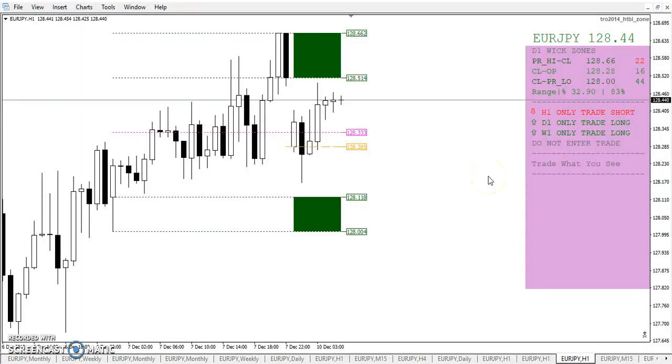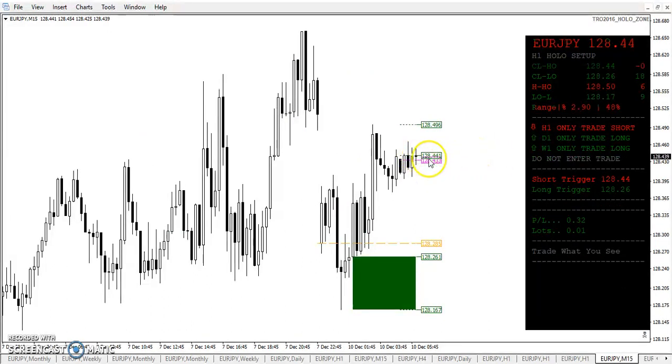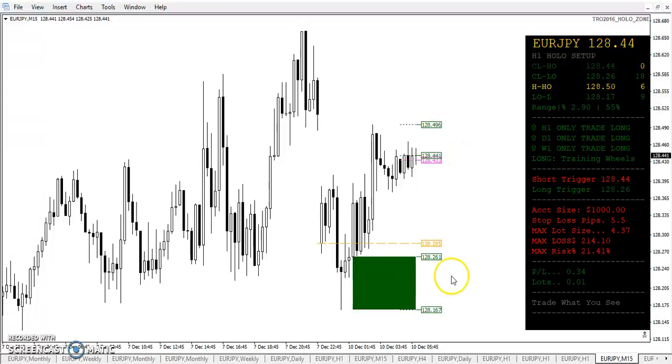Wick zone, just waiting to see what happens. Price is within that candle body of the previous day. Right now, you see we've got a short trigger here at 44 and the long trigger down here at 26.